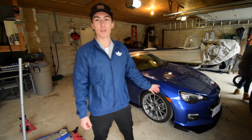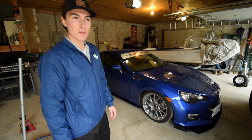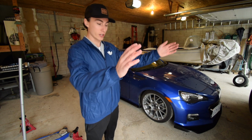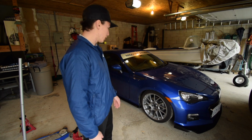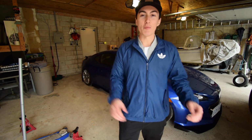Now, today what we have to do is actually jack the car up. I need a minimum of, I think, 4 or 5 inches of ground clearance to get it shipped. They can't ship it this low because they don't want to be responsible for destroying it, which makes good sense to me. So we're going to be lifting it today.